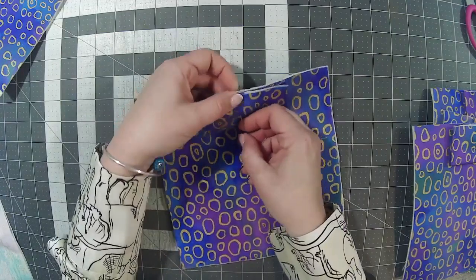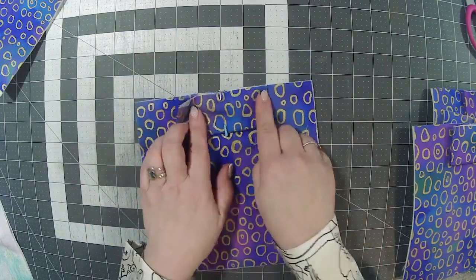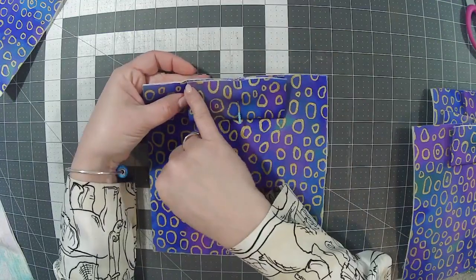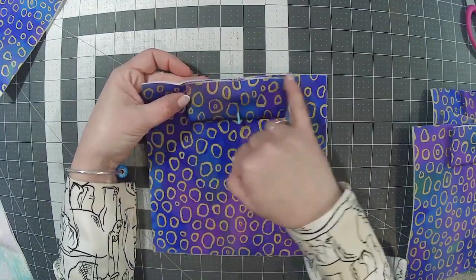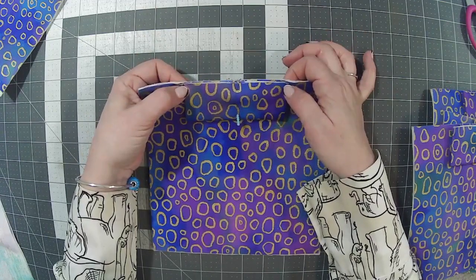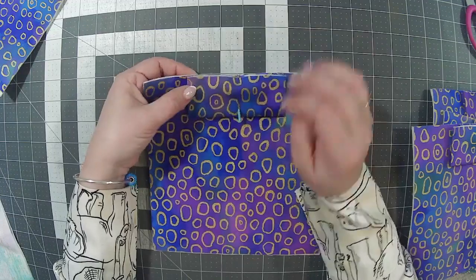Here we go, like that. What we're going to do now is we're just going to tack this in place. Okay, so I'm going to just do a little stitch starting here, going across like that. And I'm going to do it about 1/8 of an inch away from the edge. So you just want it nice and close to the edge. It's just to keep it in place so we can get rid of the pins.